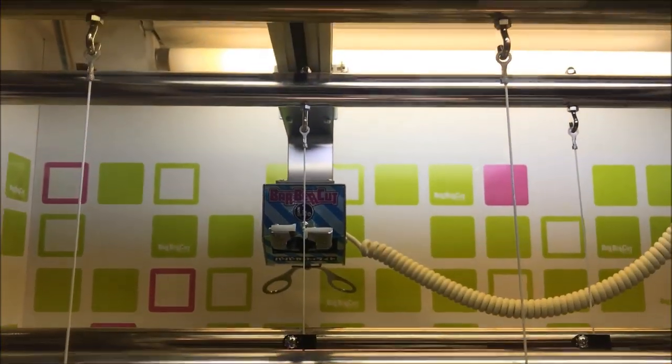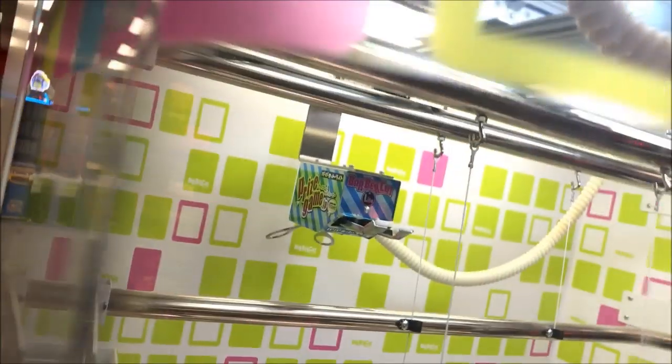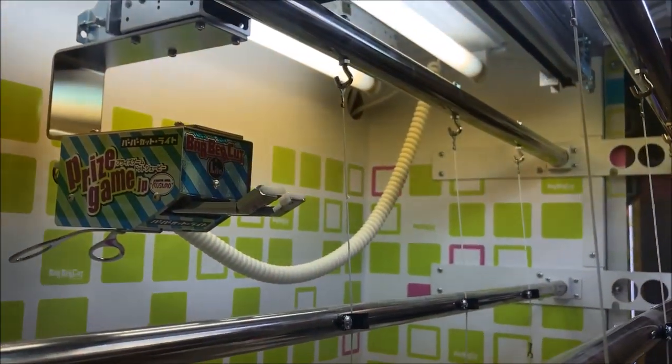Now, I'm not perfectly lined up. You can see the belt's a little bit off from that. It's good news, I don't think there's a timer, so let's see if we can do this. Here we go.